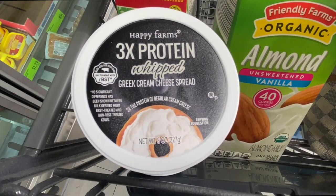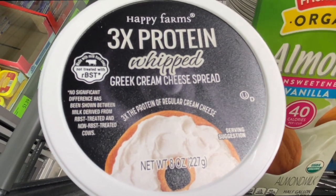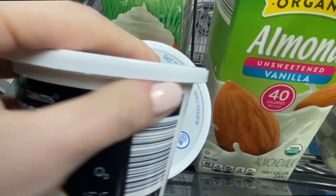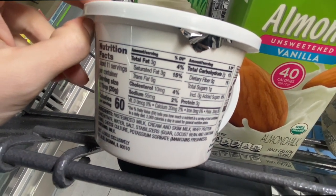Now this I truly didn't get. 3 times the protein with cream cheese spread. Okay, how do you get 3 times the protein? Let's figure that out, shall we? Oh, they just literally put whey protein powder into the cream cheese. What? This makes no sense to me.